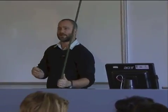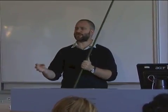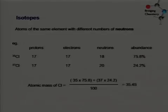And often what you find is that you get isotopes which are unstable and other isotopes which are stable. And this is this whole thing about 235 uranium versus 238 uranium. And 235 is the radioactive one. It's unstable. They're both uranium, but one's different to the other because it's got a different number of neutrons in its nucleus. Yeah? So you have these two different types, and then, to make things slightly more complicated, you find that they have different abundances. So about 3/4 of all the chlorine atoms in the universe are this one, and about 1/4 of all the chlorine atoms in the universe are this one.